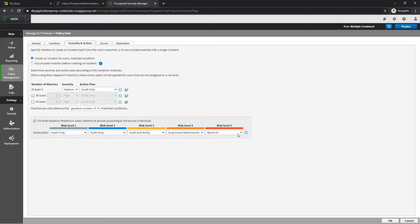And the worst case scenario, like in Christie's case, block everything. So no email going outbound because it's matching a DLP policy. Now, this is just an example, but once I set proper policies that are tailored to the needs of my organization, I just need to leverage the risk user to make the policies behave differently in different scenarios.